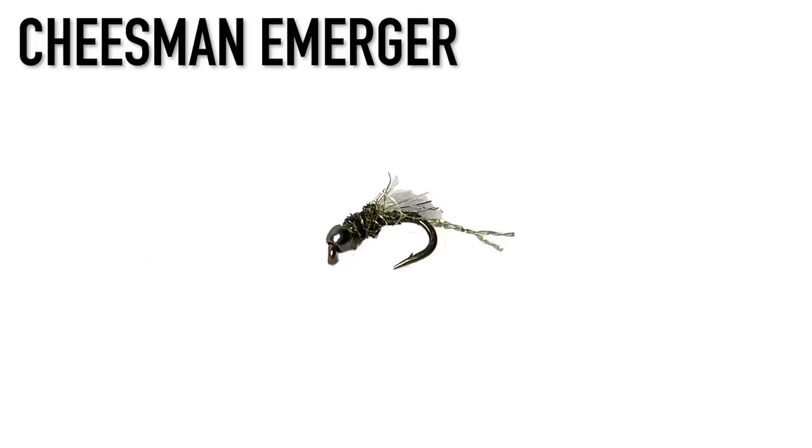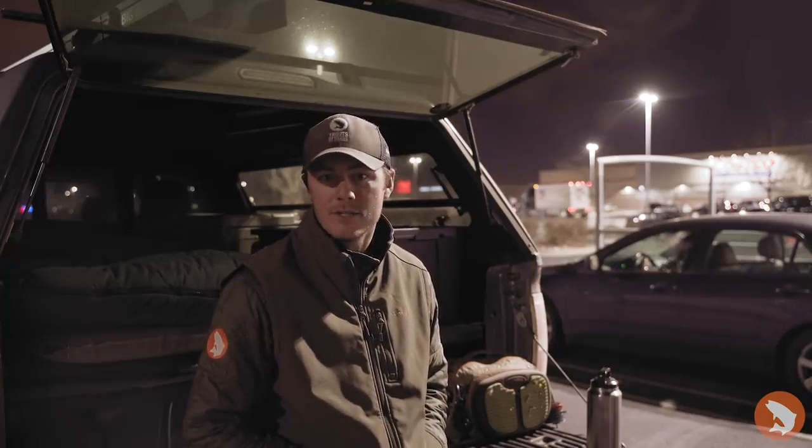Guys, our second fly for the month of December is going to be the Cheesman Emerger. Obviously, we fished that in Cheesman Canyon. It is probably one of my favorite flies on all of the South Platte corridor. We were fishing it in size 24 olive today. For the size, being that small, it is probably one of the buggiest patterns you can find. Little bit of flash, little bit of bugginess, little bead on there. Plenty of fish taking that, especially in the afternoon. I would say it is by far the top producer today, especially in the afternoon when that midge hatch was going up.